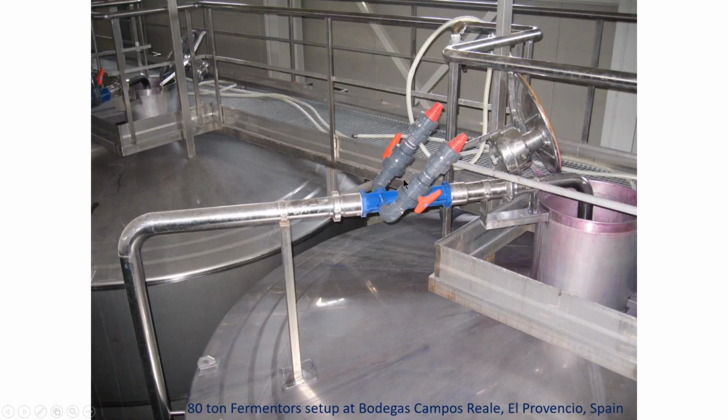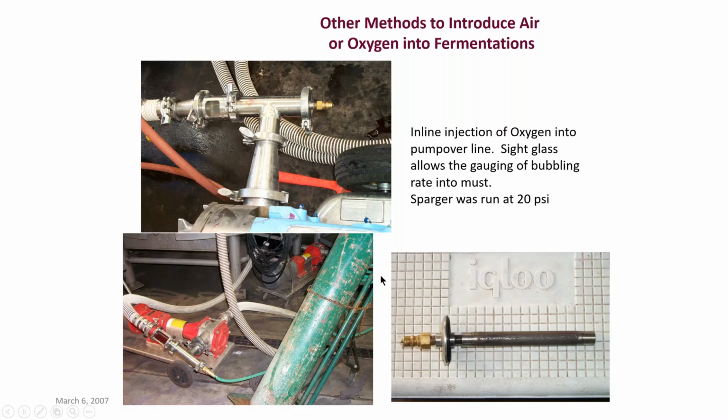Now, this is an example of a dual setup on a fermenter in Bodegas Campos Real in El Provencio, and this was a tank that I managed to foam over before we actually put the valves in place. Now they've got good control over things, and it really works quite nice to get that air into the fermenter.